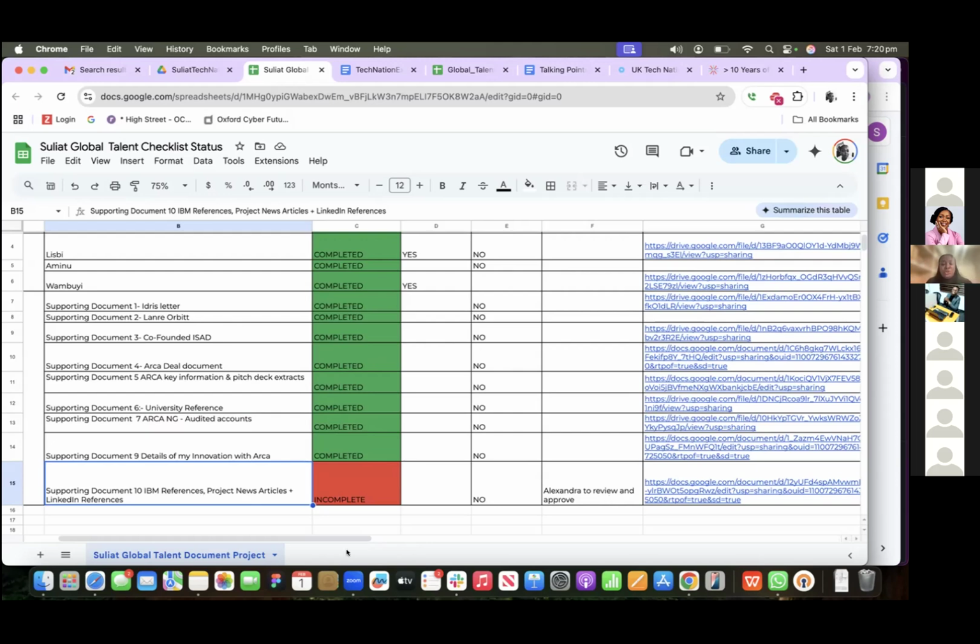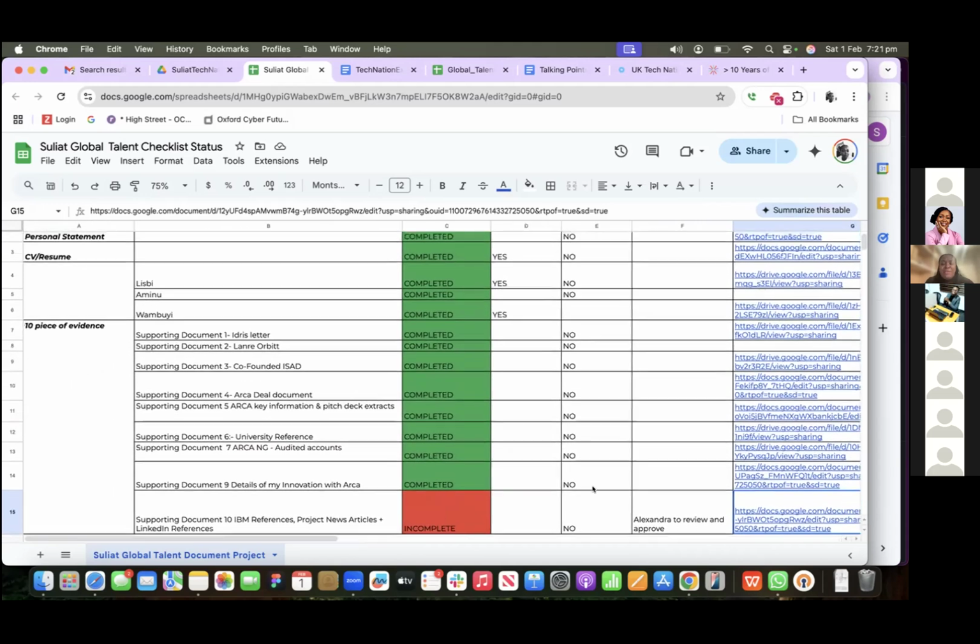I pretty much just took screenshots of the reference letters from all my managers that said I worked on the project. And then I took the newspaper articles of the projects I worked on that were really large and put that on there. And then I took screenshots of references people gave me on LinkedIn and included that there as well. So those were my supporting evidence.